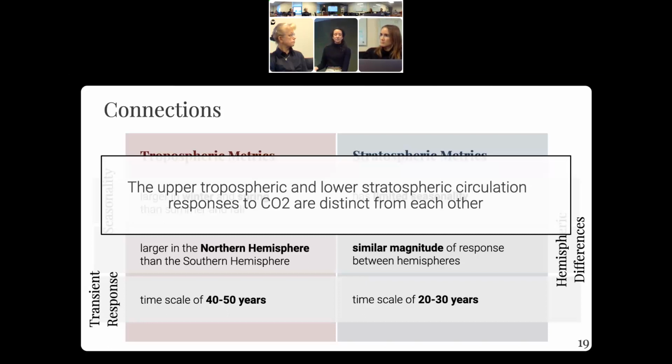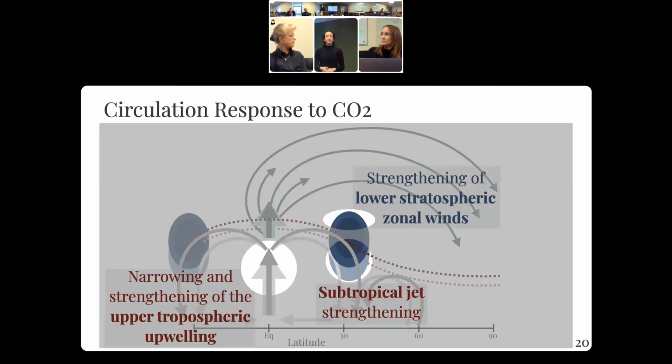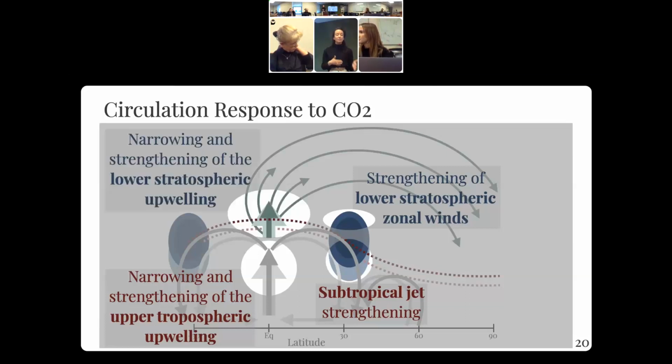What does this mean physically? Let's tie these conclusions back to the physical atmosphere. To visualize this better, in the troposphere, we do see evidence that there's a narrowing and strengthening of the upper tropospheric upwelling. This appears to be strongly coupled to the strengthening of the subtropical jet. However, these tropospheric features, their response to CO2, seem disconnected from what's happening in the stratosphere, where you see a strengthening of the lower stratospheric zonal winds, and this strengthening also is coupled to that narrowing and strengthening of the lower stratospheric upwelling. And so these are the major conclusions we find.